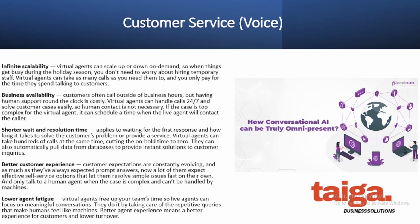Customers, just like with the chatbots, want a shorter wait time. Like I said, I don't have all day. I want to get a response in 5 minutes. I'm going to show you some practical use cases so you see all of this. But you're going to improve your customer service experience.